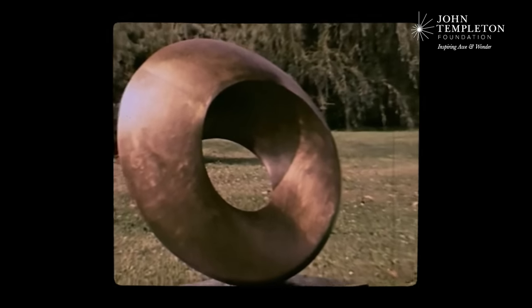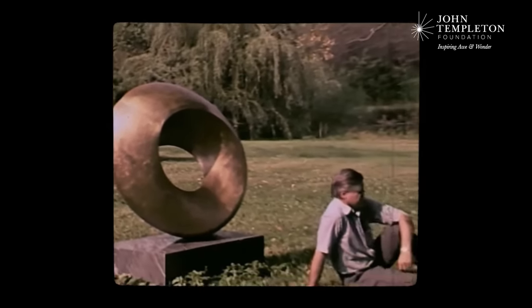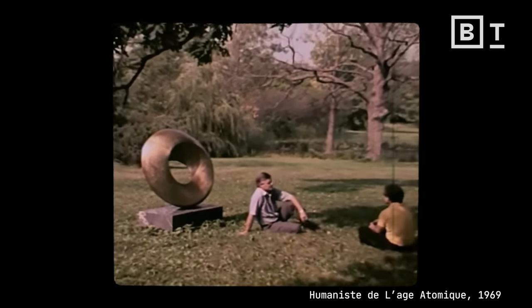Fermilab's first director, Robert Wilson, was no stranger to the idea that efforts to unlock the mysteries of the material world could impact humanity in a profound way. In 1969, he told a visiting documentary crew the following.